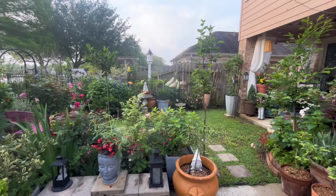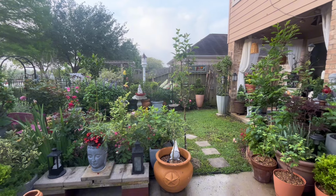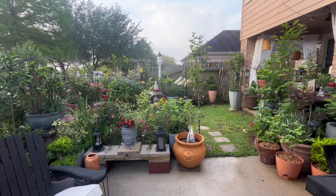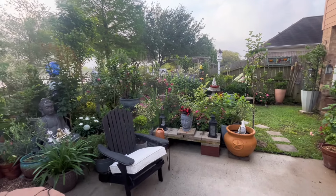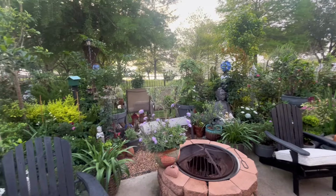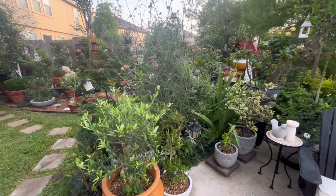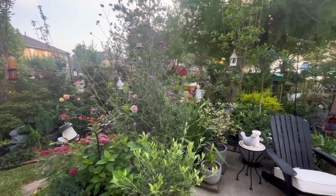See my new addition in the back. My husband put up this birdhouse for me. My friend found it for me because I've been obsessing over this birdhouse for the longest time. She found it. My husband put it up. It's gorgeous. I think he did a wonderful job. I give him an idea and he just executes all the time.